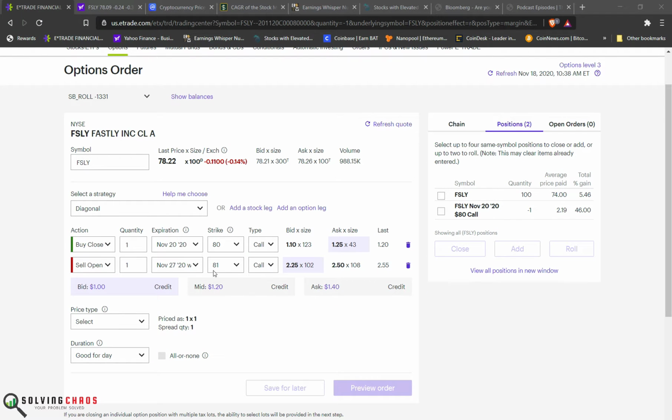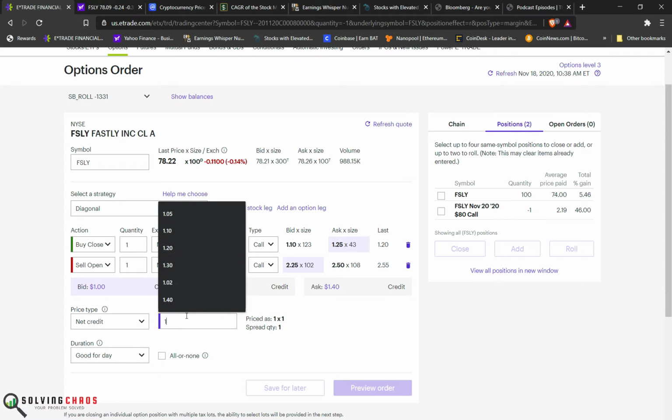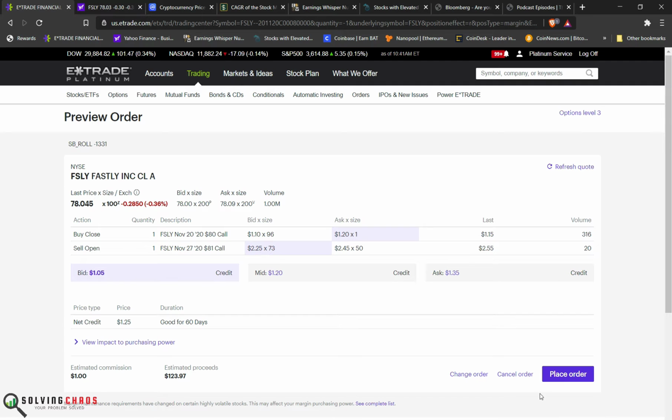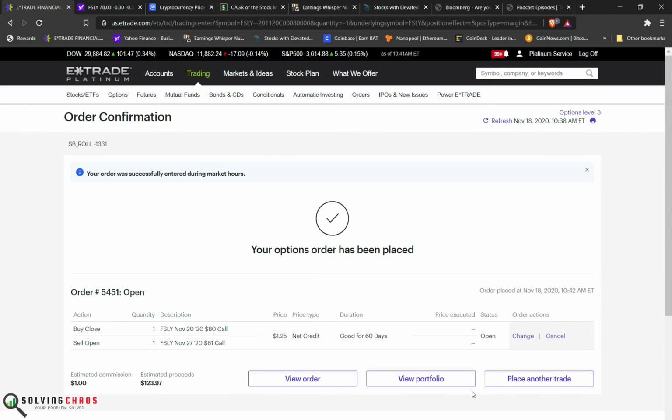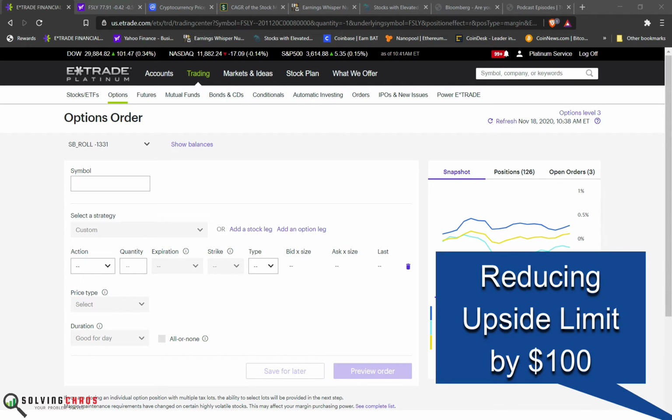But as a trader, I just want to try to collect as much credit every week as possible. And because Fastly is very volatile, let's shoot for 125 first. I'm going to try to take advantage of it, and that's what I'm doing here. The other thing that's helping me make this decision is I'm moving the buckets up by one.